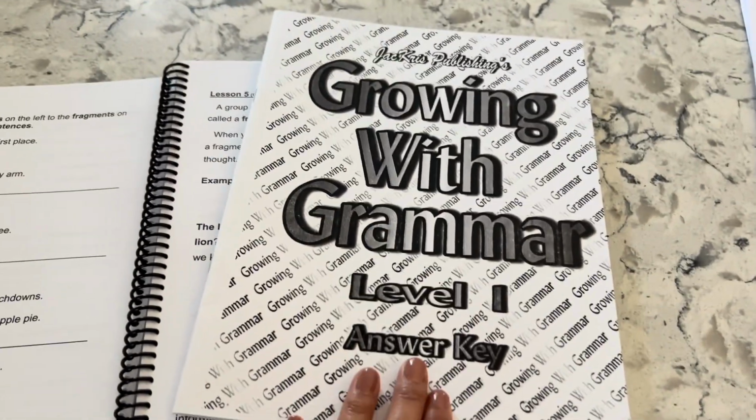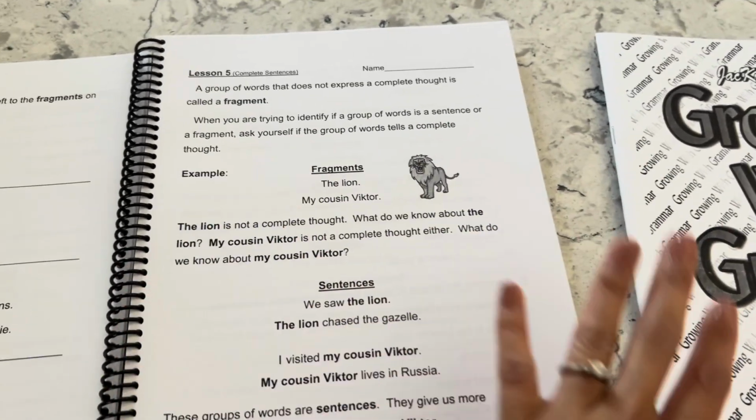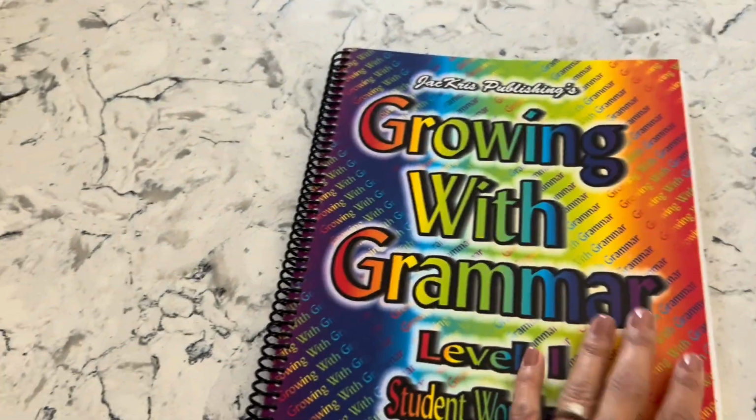This is the answer key for this. So you open it up and you'll notice lesson 18. These are the answers, and it just goes on and on. So it's really easy to go through that and compare them here. But yeah, you can see how different this is than that.